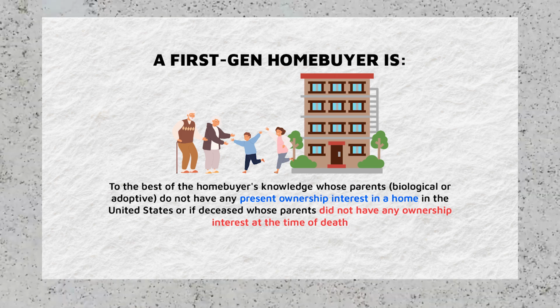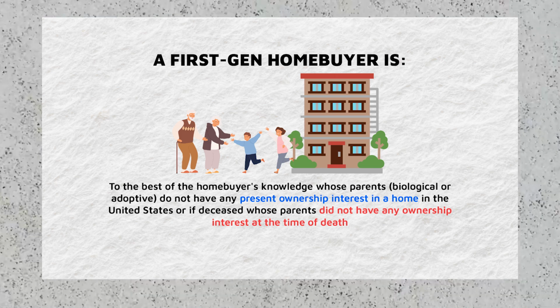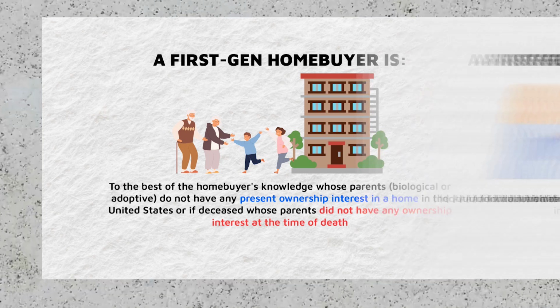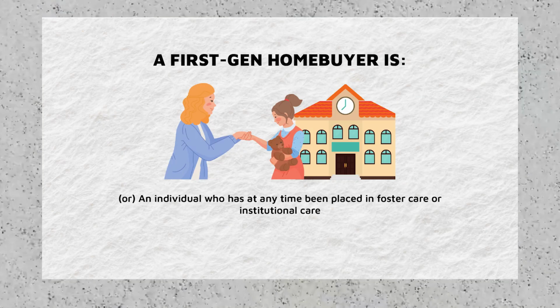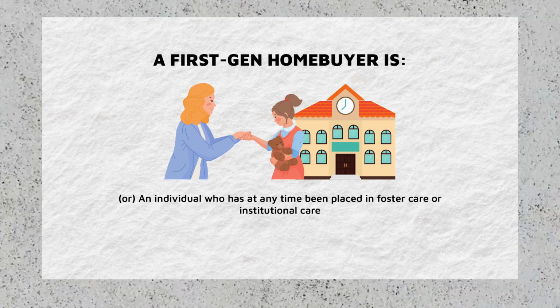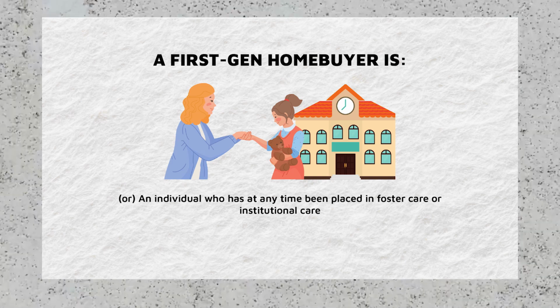So that means that your parents cannot own a home currently, or if they've passed away, they could not have owned a home at the time they passed away. And again, that's biological or adoptive parents. The third component is actually an exception to the rule, and that is that any individual who has been at any time placed in foster care or institutional care is going to be considered a first-generation homebuyer.